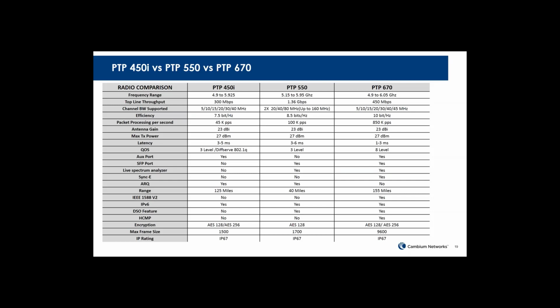It's also a good solution if you want to keep a link reliability like in a 2+0 configuration, because you have 2 radios built into one, so you can use 2 20 meg channels for high reliability and still get good performance. The PTP 450i is more of a comprehensive product. It supports the 4.9 band, and it also supports narrow channels. Because of the dynamic filtering, it has really good noise interference cancellation. The PTP 670 is a flagship product which supports 450 plus Mbps. This is the product that has all the features built into it, including syncing and 1588 timer.